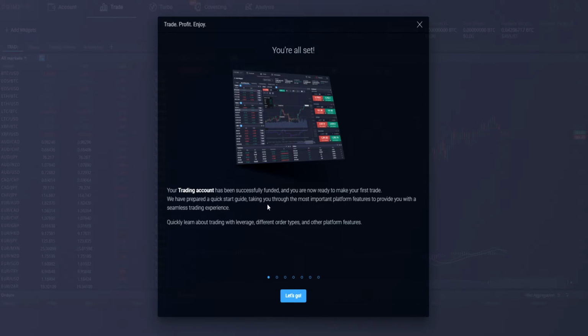We have prepared a quick guide taking you through the most important platform features to provide you with a seamless trading experience, quickly learning about trading with leverage, different orders, and order types. So as a review, we're also going to do this together for the first time.